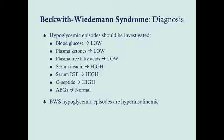a C-peptide level. But if a child is ever brought in from outside the hospital, has high insulin levels in association with hypoglycemia, you should always get a C-peptide level because you want to know, is this endogenous or exogenous insulin? And Munchausen syndrome by proxy, with mothers injecting their children with insulin, is not terribly uncommon. I mean, it's not particularly common, but it is a possibility that you need to keep in your differential for a child with hypoglycemia.